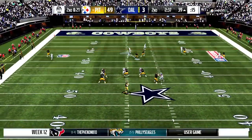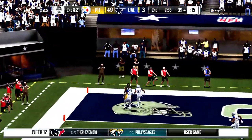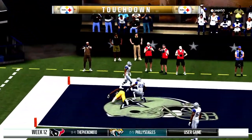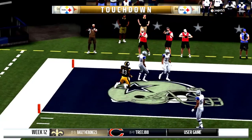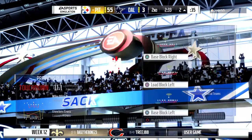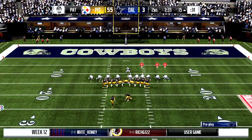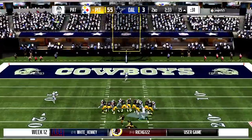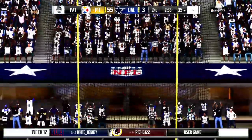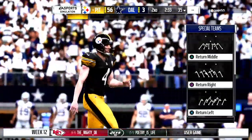From the shotgun, it's Rosen. He sets to fire deep. And caught in the end zone. Touchdown, Steelers. Marquez Valdez-Scantling with his 2nd touchdown here in this first half. And this Steelers offense, they continue to pour it on. Elliott good with a PAT. And the rout is on here in this first half.